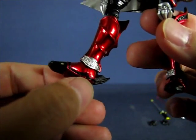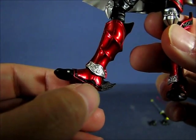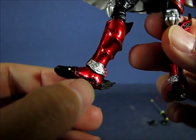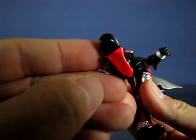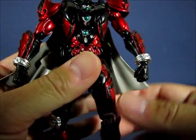And if you can see, I'm not sure if you can see it, but that ornate pattern design even goes to the bottom edges of the foot. What small portion you see there, it's actually sculpted, which is very cool. Very, very nice. Very neat sculpting.